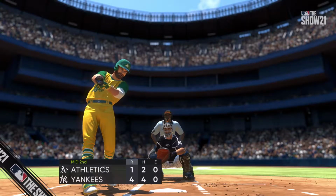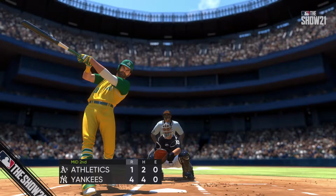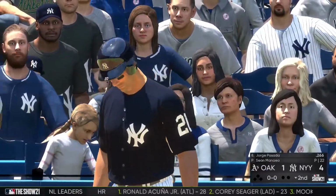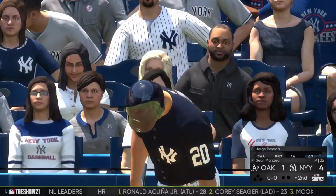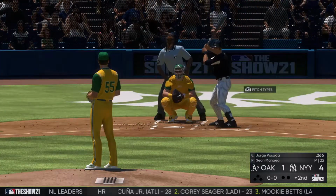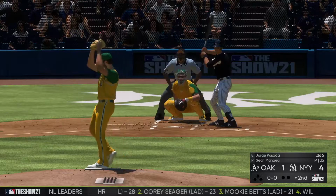On to the bottom of inning number 2. The Yankees 4 and the A's 1. Stepping up is Jorge Posada. He went deep in the contest last night. The catcher, Jorge Posada. First pitch on its way.